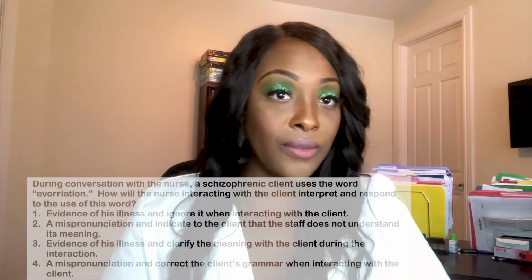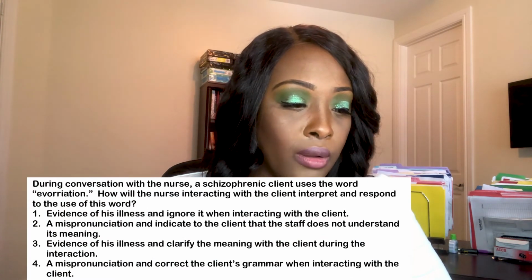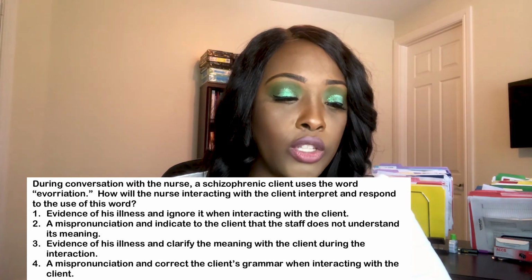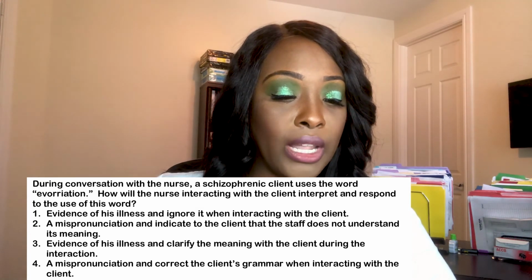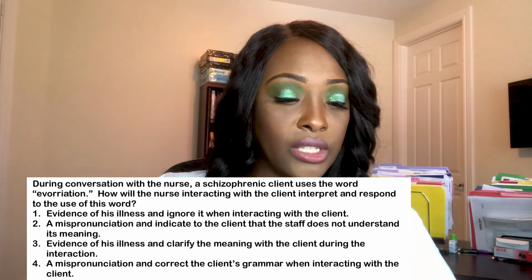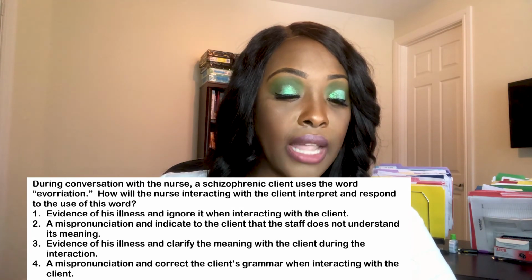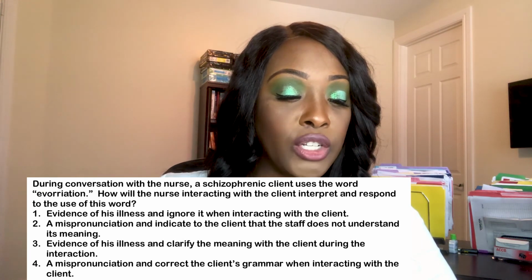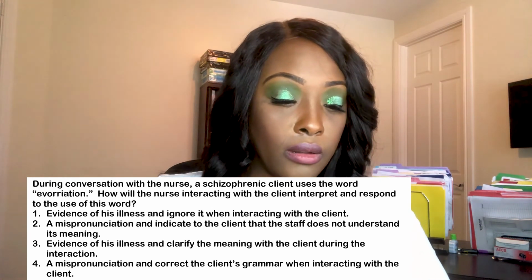Okay, guys, last question. During conversation with the nurse, a schizophrenic client uses the word "evoreation." How will the nurse interacting with the client interpret and respond to the use of the word? 1. Evidence of his illness and ignore it when interacting with the client. 2. A mispronunciation and indicate to the client that the staff does not understand its meaning. 3. Evidence of his illness and clarify the meaning with the client during the interaction. 4. Mispronunciation and correct the client's grammar when interacting with the client. I'll give you a moment to think of your answer.